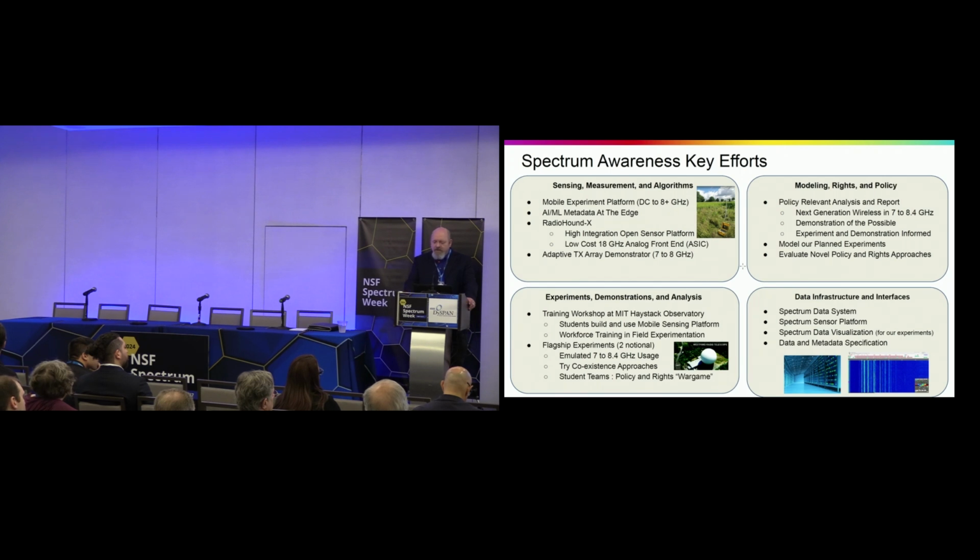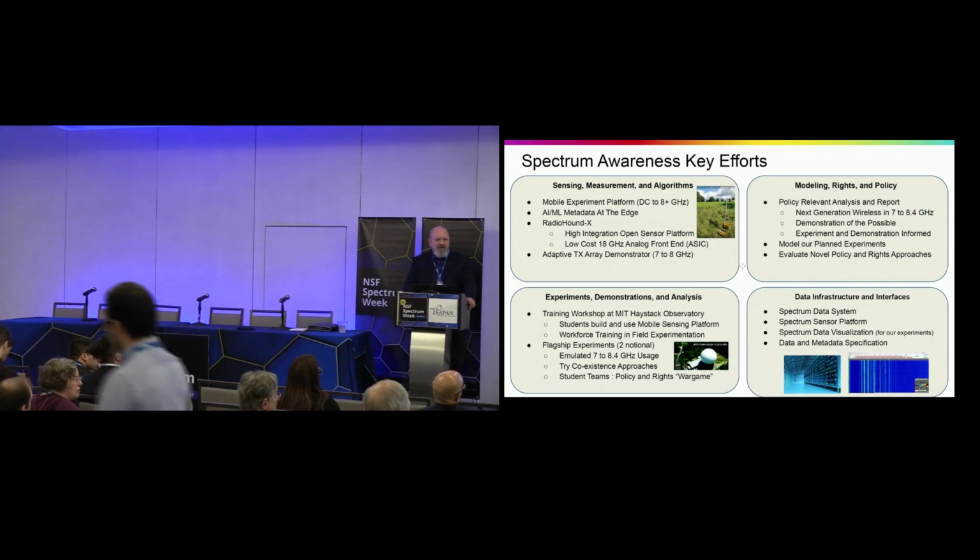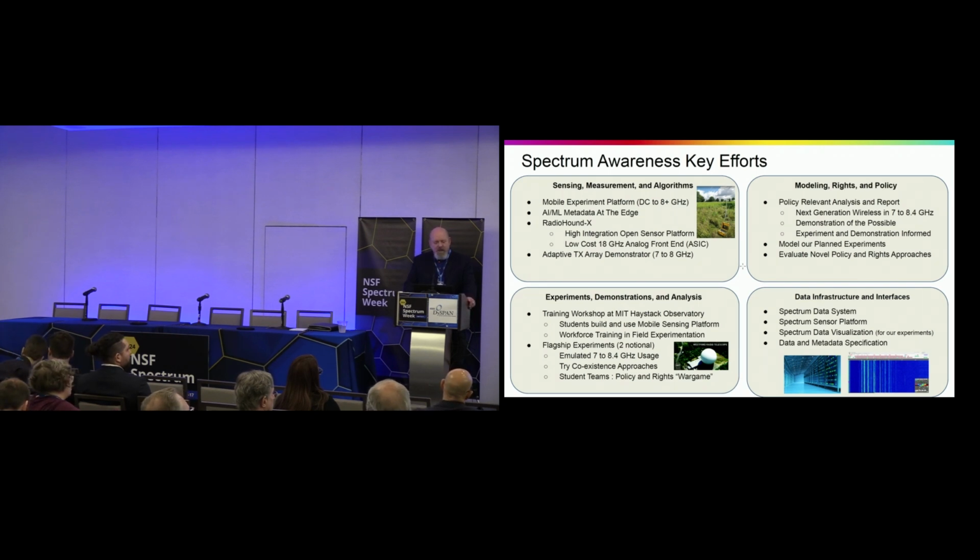We're going to do modeling, rights and policy analysis and economic analysis. It's going to be targeted at looking at novel policy and rights approaches for 7 to 8.4 gigahertz. We're really going to work to try to get these so that they make predictions that we can go test experimentally. So it won't be every model you can come up with. There's plenty of stuff that I know that Mike and Ilya and others can do that has analytical aspects to it or agent-based modeling aspects to it. We're going to try to get this into something where we pick the things that are more testable.